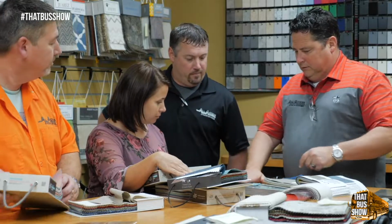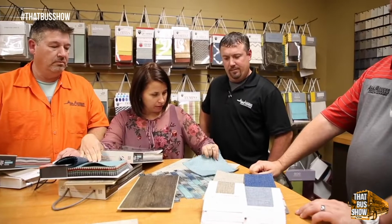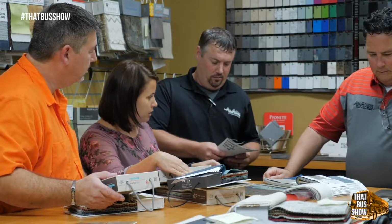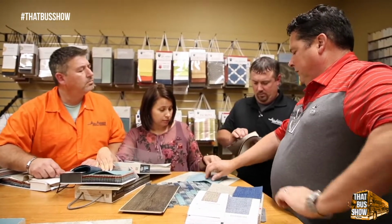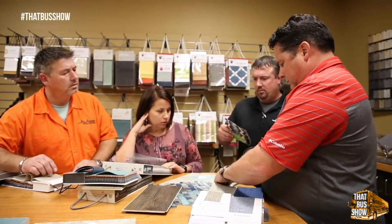Okay, what about this? It's pretty. Color's okay. I don't like the texture. This would be like an accent piece, like a pillow, or are you talking about a seat? No, not a seat. A little piece of a window treatment or something.